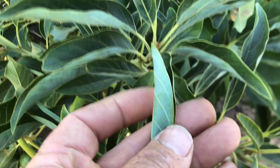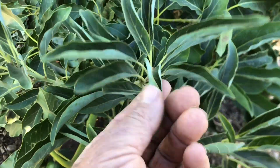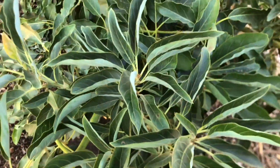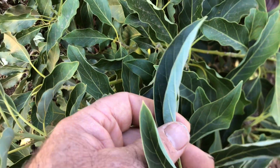As you see, the leaf on the bottom is silvery. On top, it's green. Silver reflects the sun. Green absorbs it. So the plants are smart. They're like, hey, I'm going to hide from the sun. I see this now as a drought adaptation of the avocado.